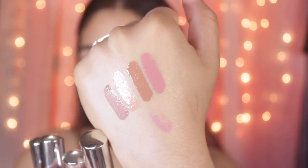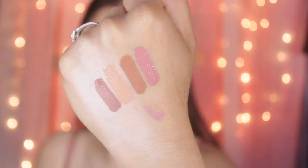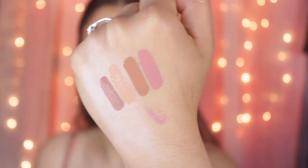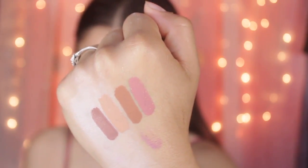Alright, we're starting from this side right here. That one is Bivin. The next one is Fleek, a very nude color, very nude, to tone down the browns. The next one is Bougie. And the last, the pinker one, is Hype. So those are the colors that I ordered. I totally, totally recommend these.